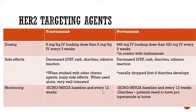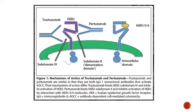It can just be very bizarre. So patients need to be educated about appropriate Imodium use and to call in if they're having issues or struggling with that. So how do these drugs work?